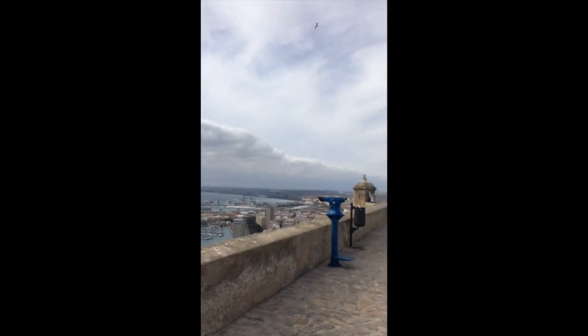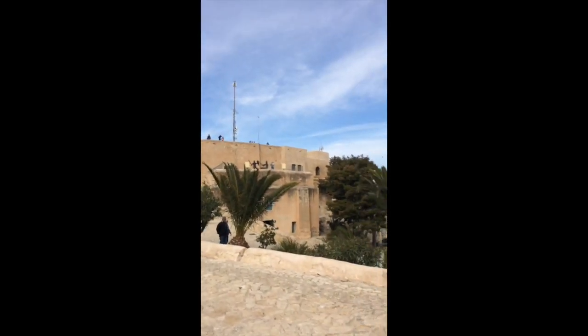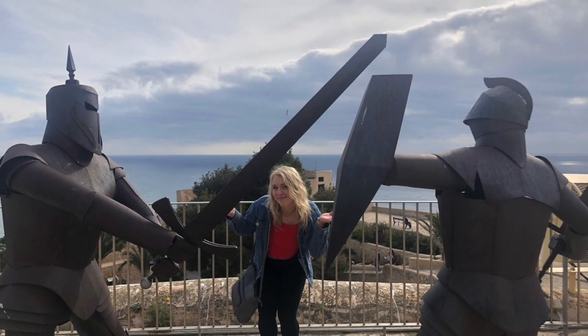It's so pretty. And the thing that made this castle so awesome for me was that it was really historic. It had a lot of artifacts and these iron knights showing stuff, and there was just more history and prehistoric time behind it, and I really liked that. It was probably my favorite castle we've been to so far.